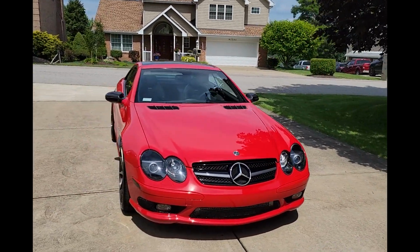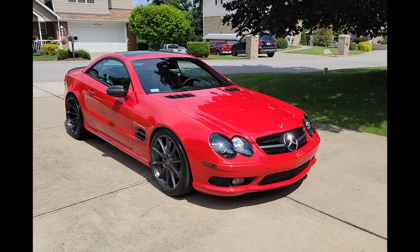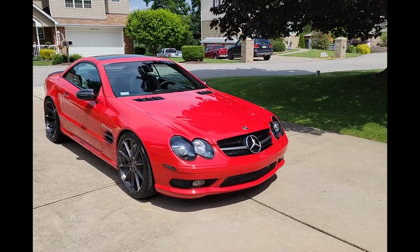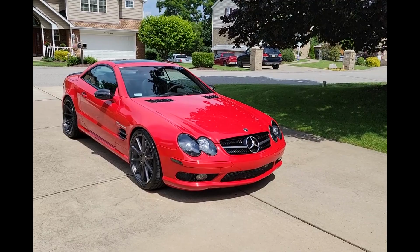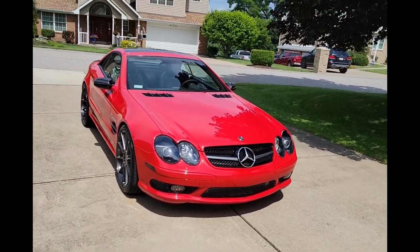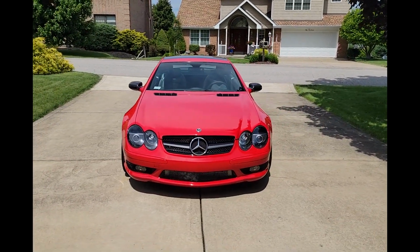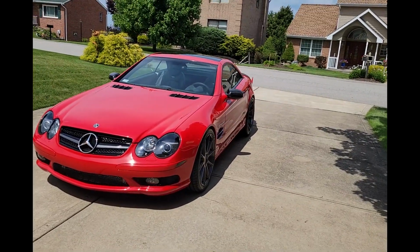The interior is finished in a black leather, and we're going to take a look at the interior in a moment, but we'll start with a quick walk around tour of the exterior, and then we'll take a look under the hood, and also the interior as well. Along the way, I'll talk a little bit about some of the more desirable modifications and maintenance items that have been done to this particular car.